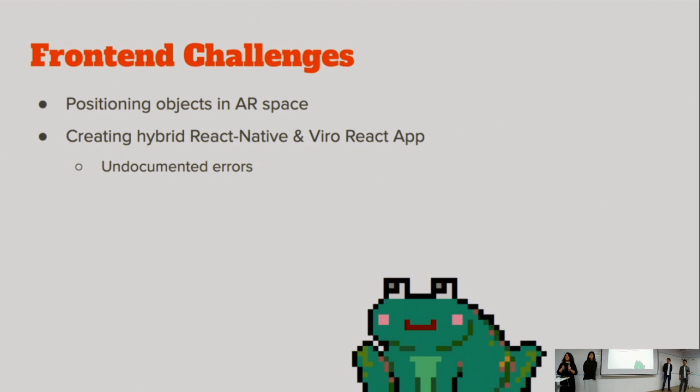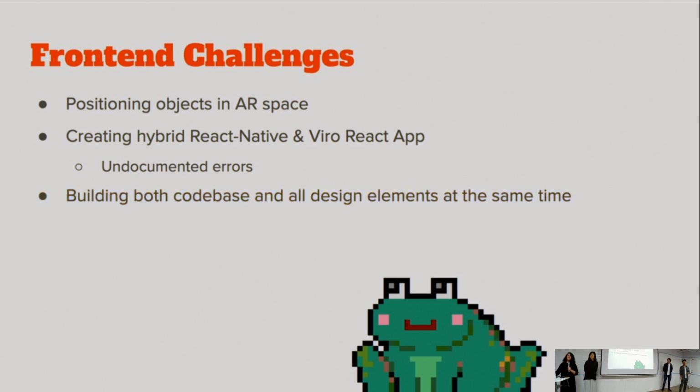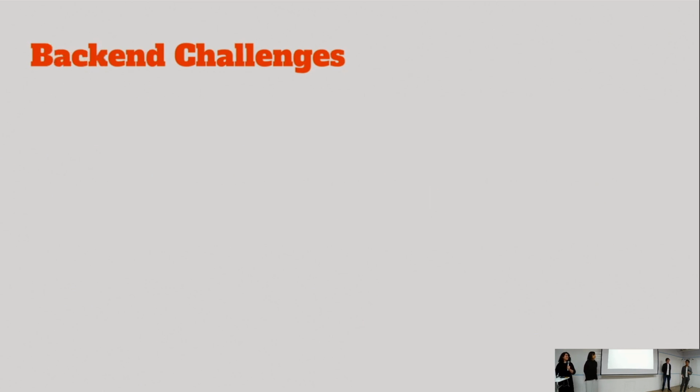Now, remember that AR scene that we showed you with Pokemon? The AR scene itself is built using ViroReact, but the 2D UI interface uses React Native. And maybe because ViroReact is so young, a lot of the errors that pop up in that situation are completely undocumented. They didn't exist. So we had a lot of fun figuring those out. And finally, the last thing that we encountered was how to build both the code base and all of the design elements at the same time, because this was a really design-intensive process. That's it for front-end. I'm going to let Antonio talk about back-end challenges.